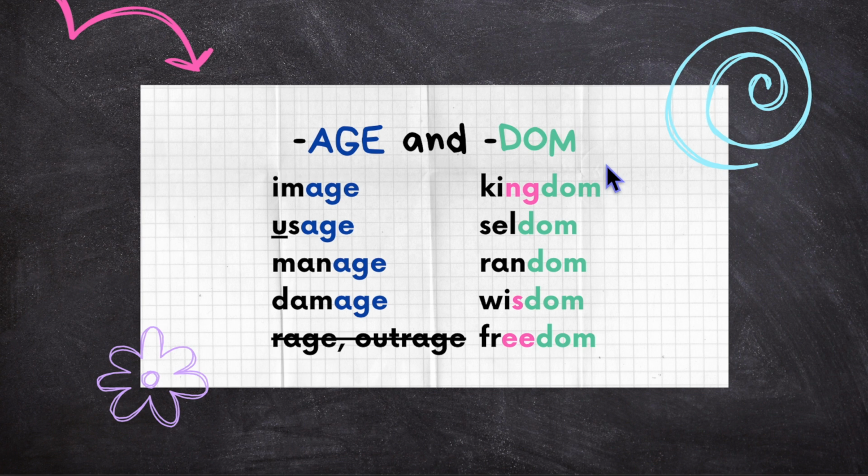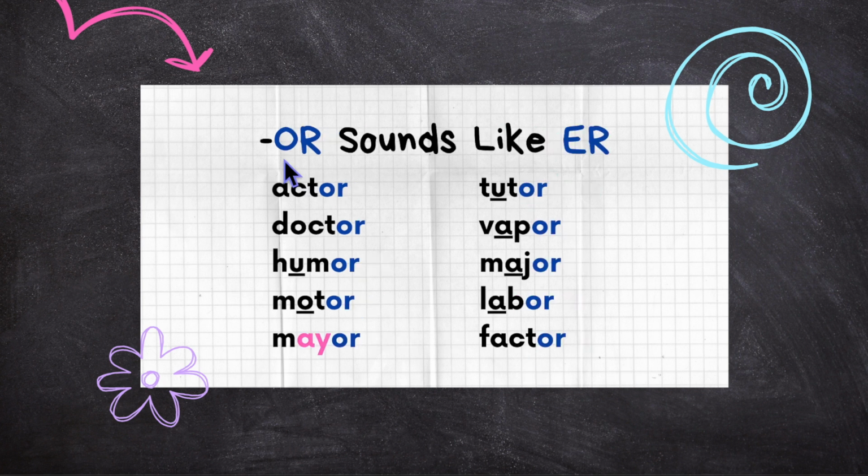Likewise, DOM as a suffix is pronounced like dumb rather than dom. NG says ng, so we have kingdom, seldom, random. This S will have the sound of Z, wisdom. This says E, freedom. While OR at the end of a short word has the sound of or with a clear long O sound, at the end of a word with two syllables or more, it tends to sound more like er. So this word is actor, not actor. We have doctor, not doctor. Humor, motor, AY says A, mayor. Tutor, vapor, major, labor, and factor.